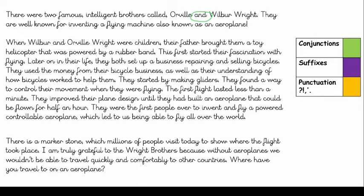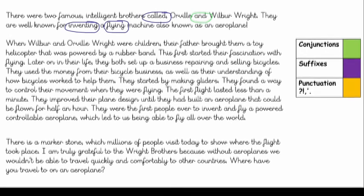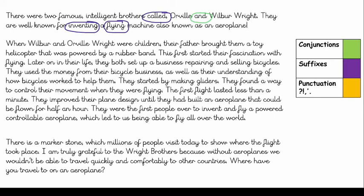Now I would like you to find these words in our text. Let's start with the conjunctions. I have found the first one for you. Now let's find our words with suffixes in. I have done the first few for you.